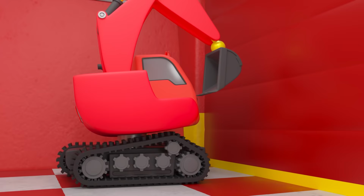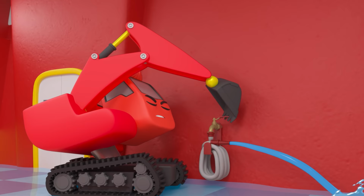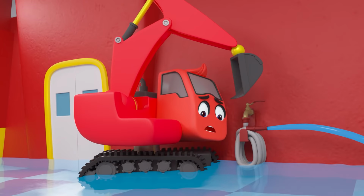Meanwhile, Digley is going to test the fire hose. Hooray! That works really well. Uh-oh, the tap isn't turning off. And the station is flooding. Careful, Dazey. Digley is still trapped inside.